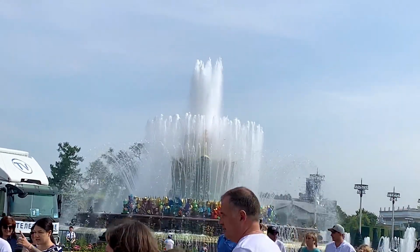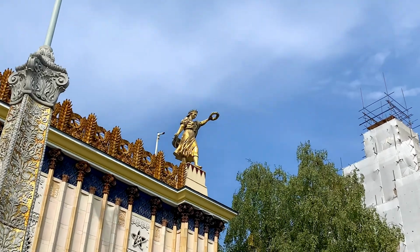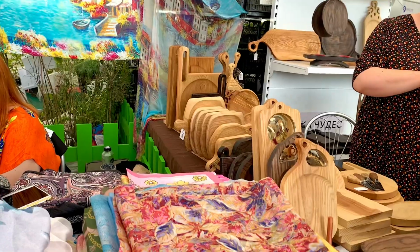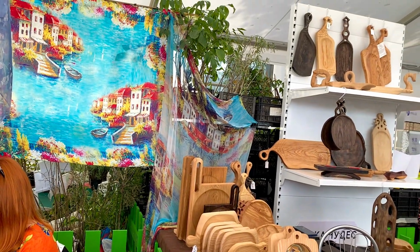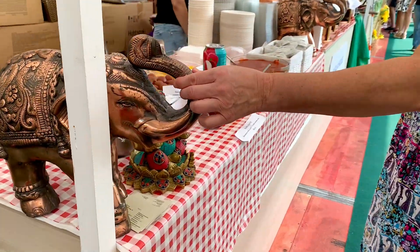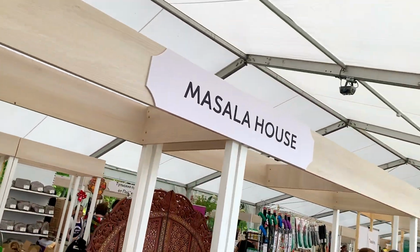In 2008, the big constructivist pavilion was built as a replica of the original Soviet pavilion. At VDNKh there are so many exhibitions all the time, so many different exhibitions. You can see it, it's India.